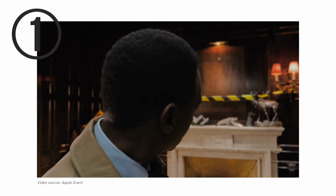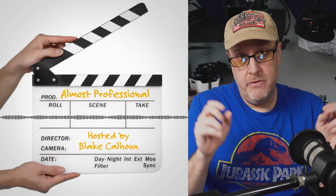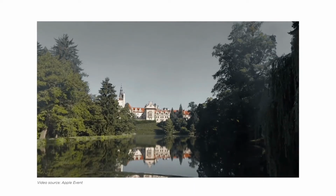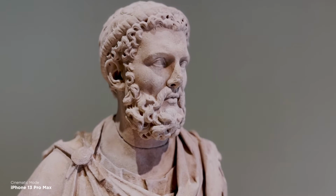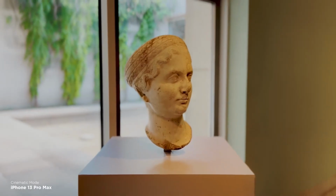Now, why I say that's a surprise is because cinematic mode for a lot of people is not professional, and I get it. It doesn't cut out things perfectly. We all knew that going in. I think it will get better over time. Who knows? It could be amazing over time. Right now, though, first-gen product, it's good. And in some cases, it's great.